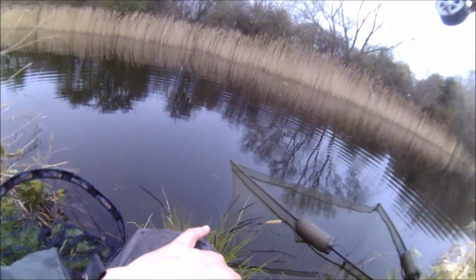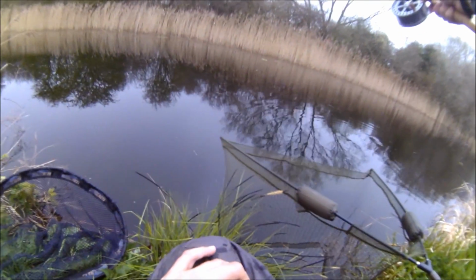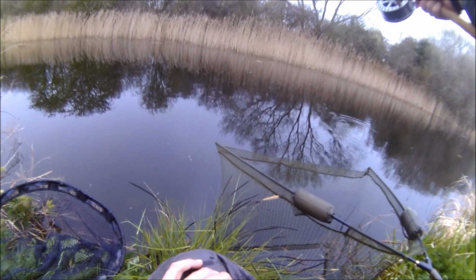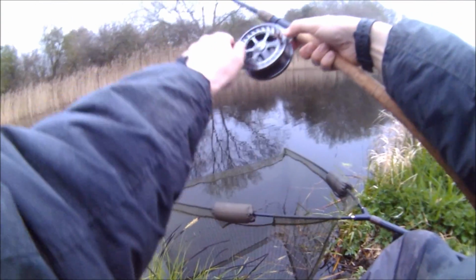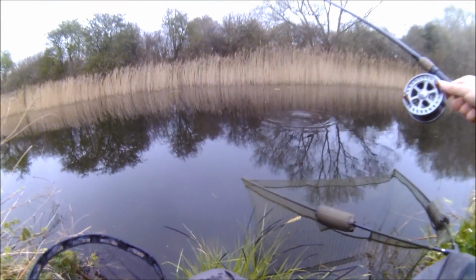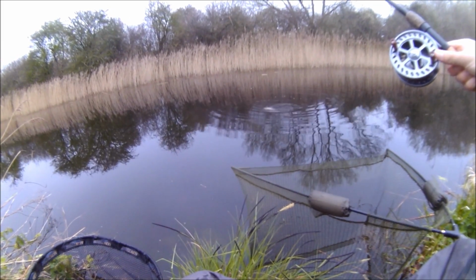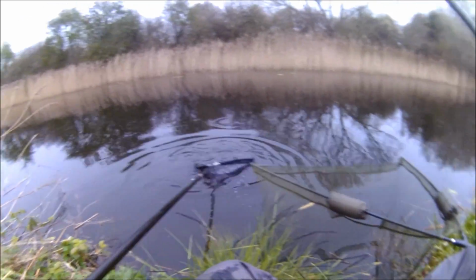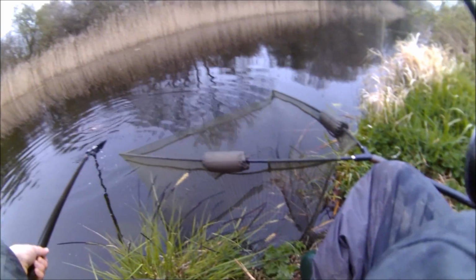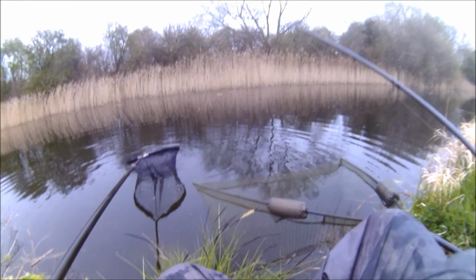Where you go? Just got another nice rudd on here. Yeah, just in close. Looks like it might have been had by a pike or something. Yeah, it's a good fish. Oh yeah, look at that. That is a good fish. Alright, let's get him in. Come on then, Mr. Rudd. You're only a rudd. There we go, mister. And he's mine. That's lovely.